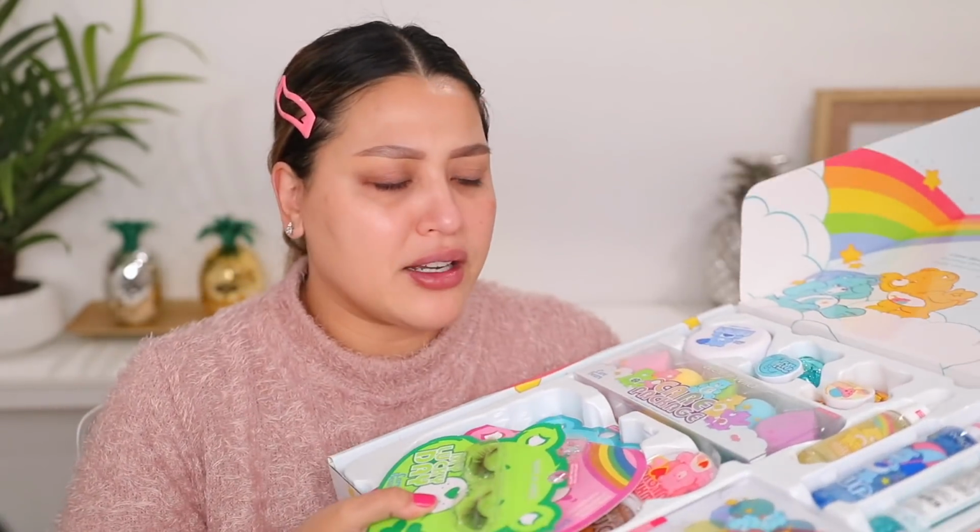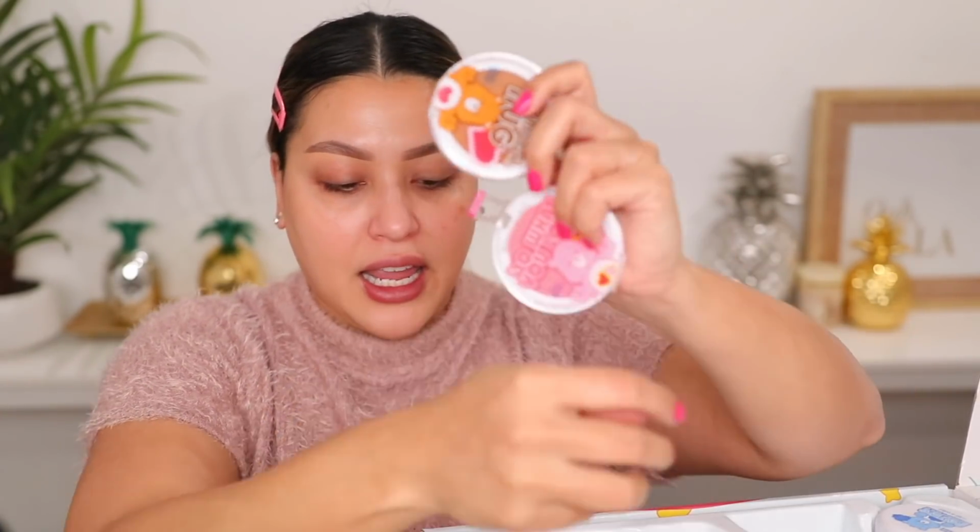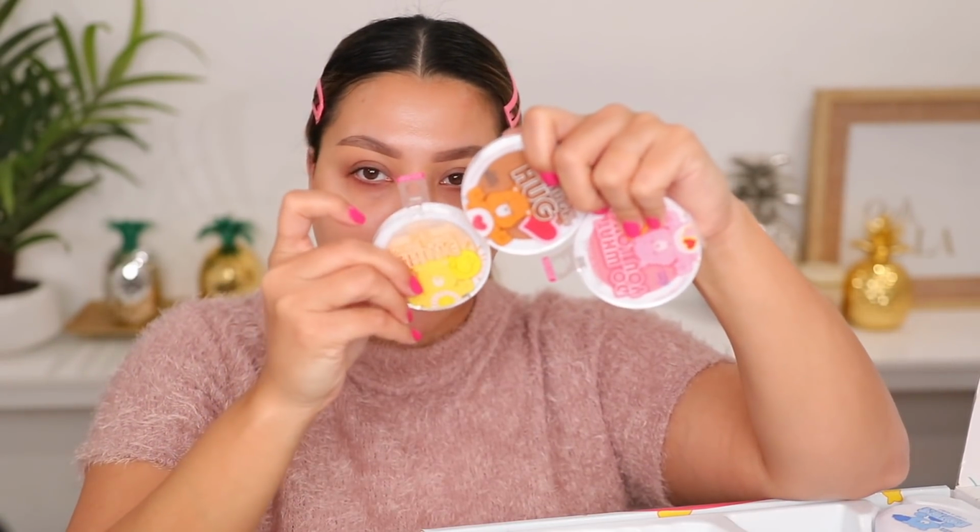Let's just go through the products really quick. Some gems, a set of lashes. These sponges are really adorable. I also want to go through the collection just so I can show you, because sometimes I'll do a video and I leave something out, so this is not happening this time. Eyeshadow palette, a blush, a bronzer and highlights right there.